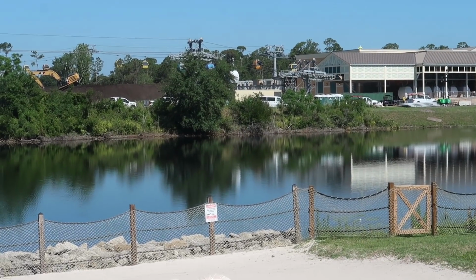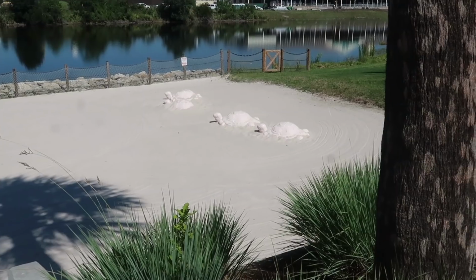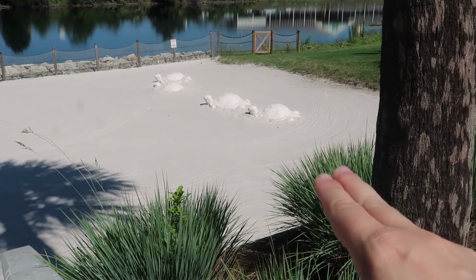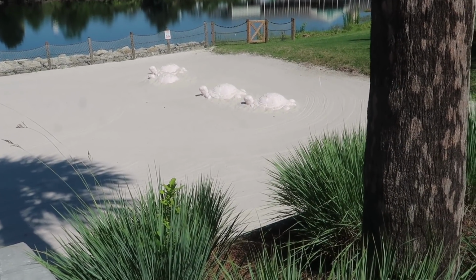So here's where you can get a view. There is the Hollywood Studios line. They are the ones that are all uncovered. And then the ones that are still covered here, this is the line going to Art of Animation and Pop. And it's cool how there's little interactive things in all the different beach areas. Like over by the playground, there was the gators. Here, there's the turtles. Just stuff for kids to play with.